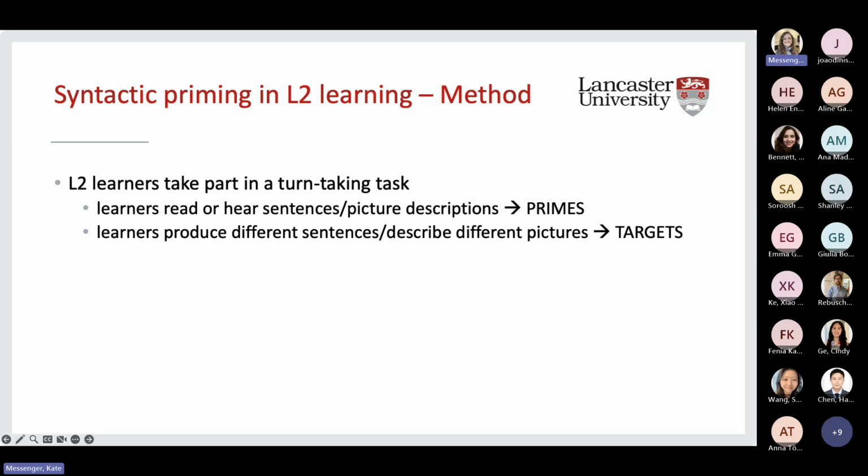So they're experiencing these primes, whether that's hearing another person produce something or reading something that's written on the screen. And then they're describing another picture or using some words to create a sentence immediately afterwards. So there's this kind of prime-target trial structure, and this allows us to look at immediate priming effects.